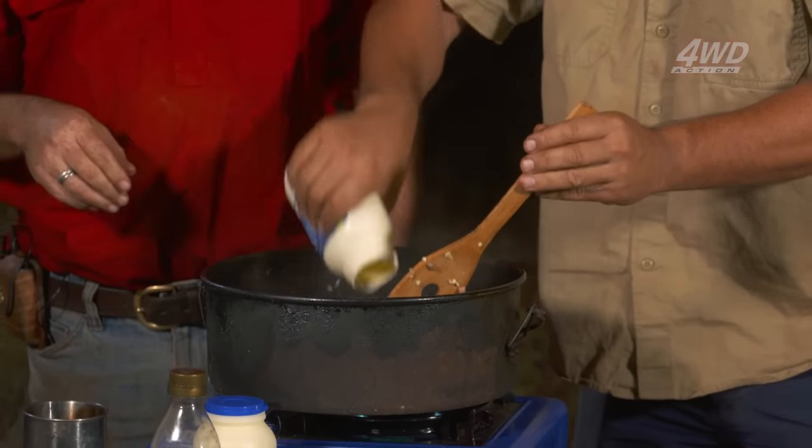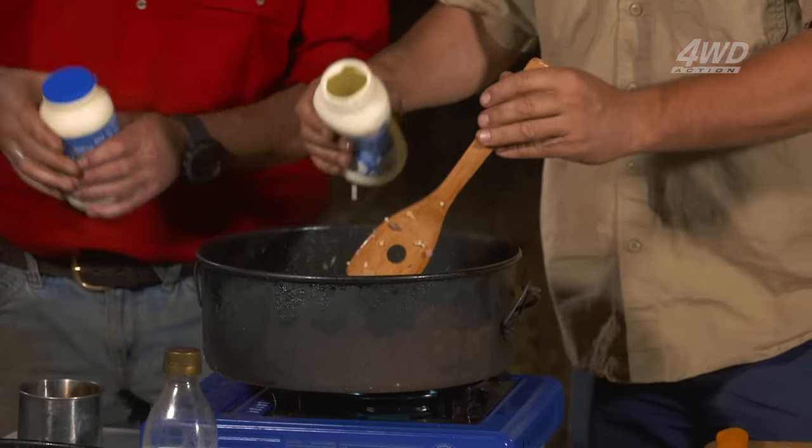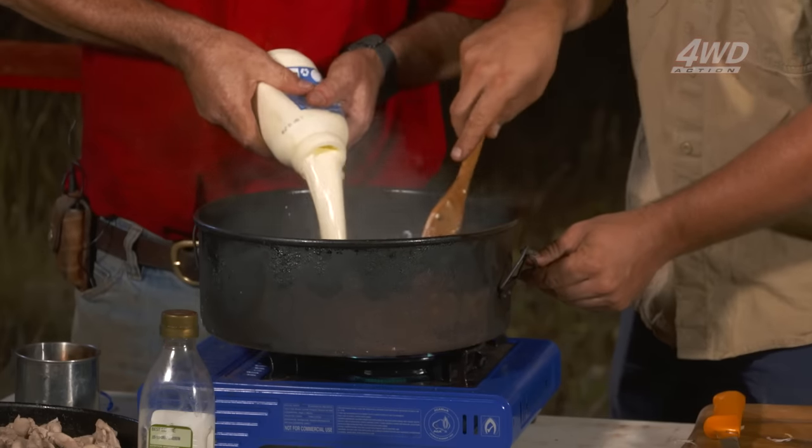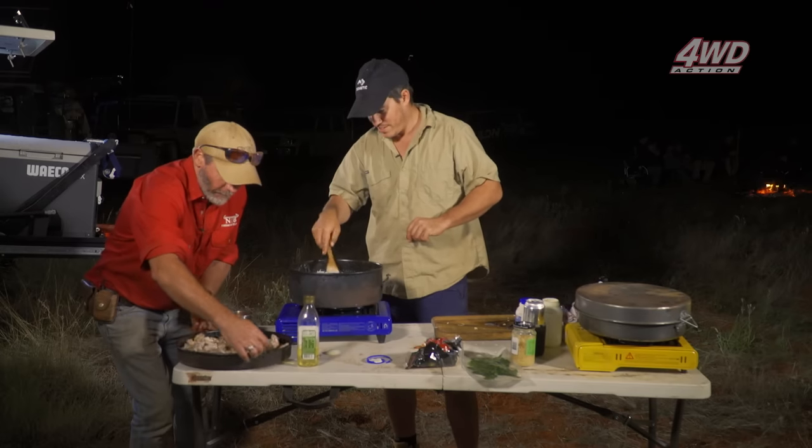It's always a bit hard on the top. Do you need two? Yes, chuck all that other one in. You basically just want to get that all mixed in. Look at that. Yep. What's next, man? All right, chicken. Yeah, introduce the thighs to the cream.